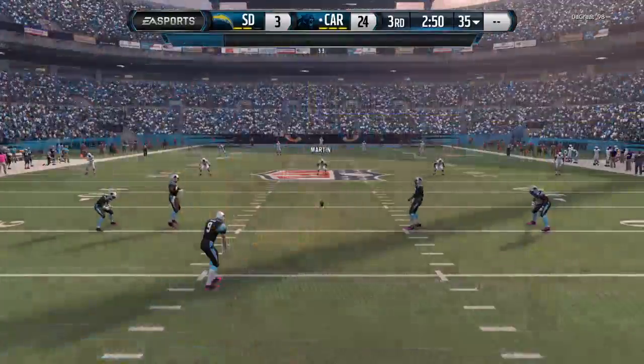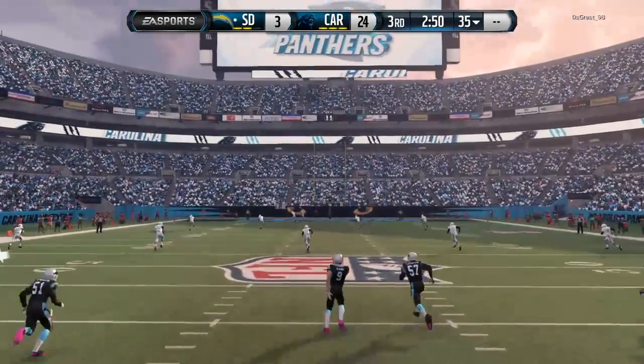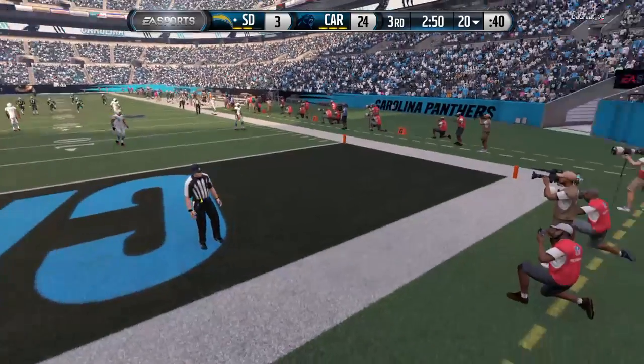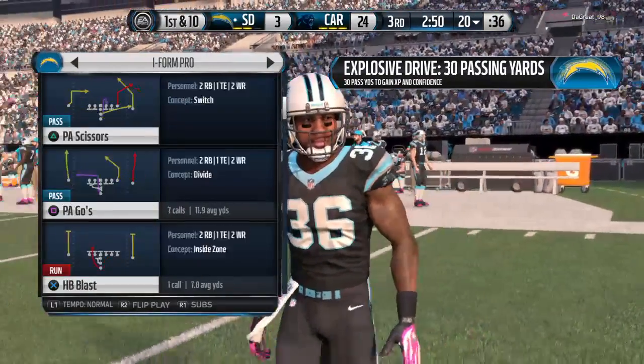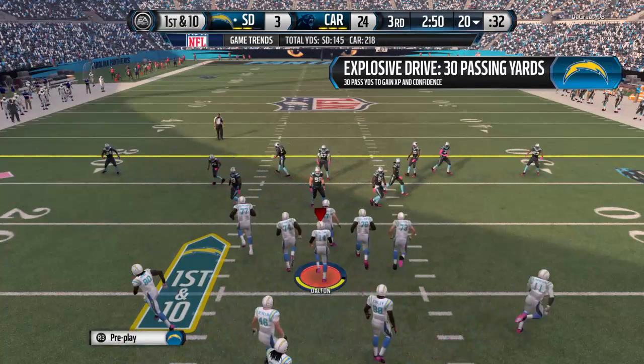The Chargers ready to return the kick. And a touchback. The Chargers didn't get much out of that last drive, so now here they come again on offense. I'm sure there's going to be a little bit more urgency to the offense this time.